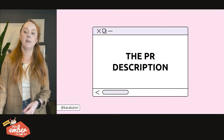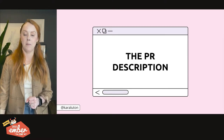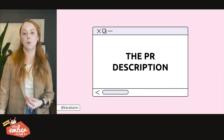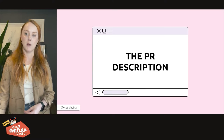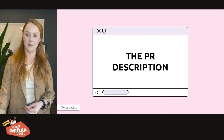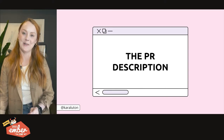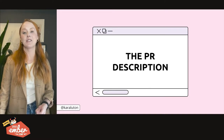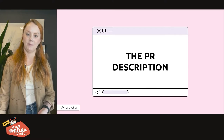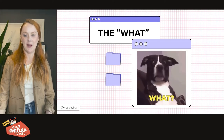The description is where you can provide even more detail for your reviewers or anyone looking at your pull request in the future. Something important to keep in mind when writing your description is that you shouldn't assume the reader's prior knowledge of the area of the code base you're working in. It is your job as the author to provide that context to them. You can do this by including information on the what, why, and how of your changes. What changes were made, why you made those changes, and how the reviewers should test them. The what should provide explicit details on the changes in your pull request.